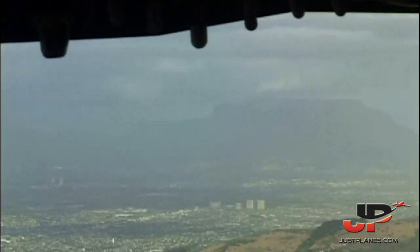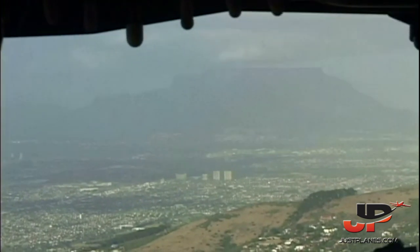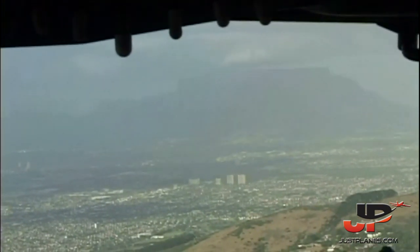Conway 451, the South Stream still calm, clear land 1-8. Clear land, Conway 451, monkey 7.